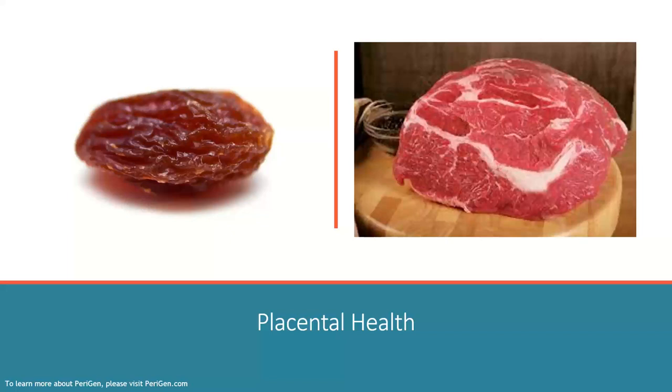Love it if I got a pot roast, love the pot roast, but I'm preparing for the raisin, because in the end it's about not being surprised by anything. And I don't like surprises from my patients.